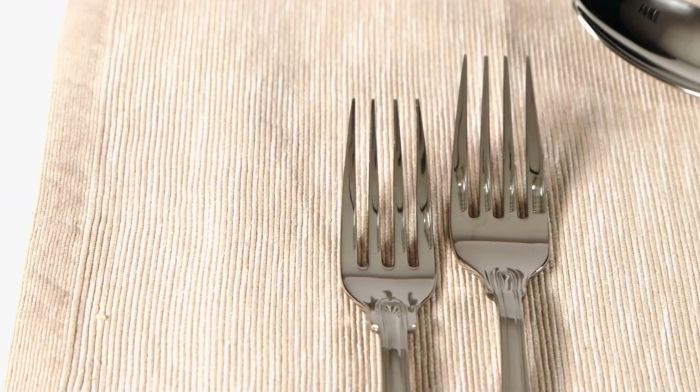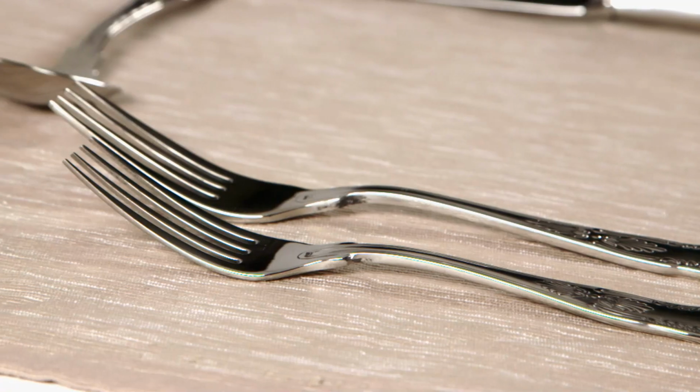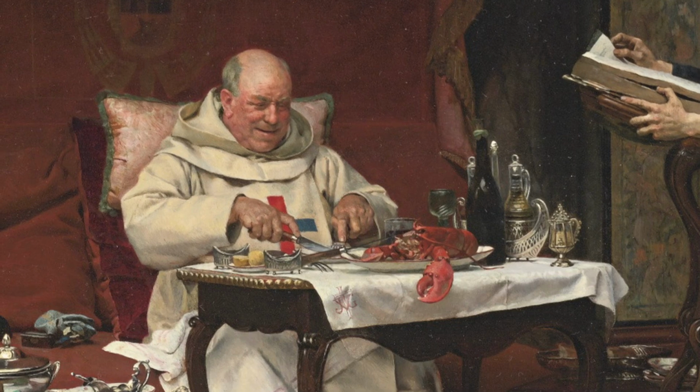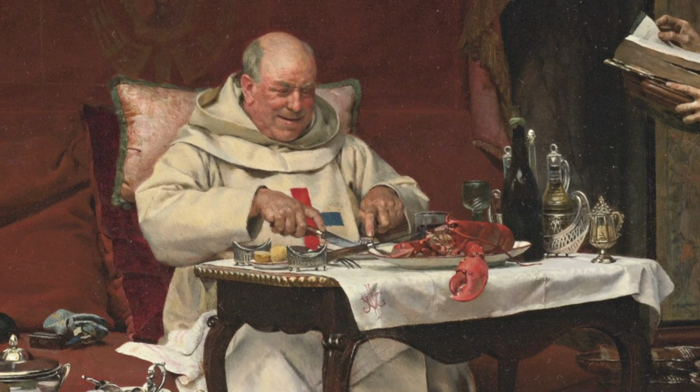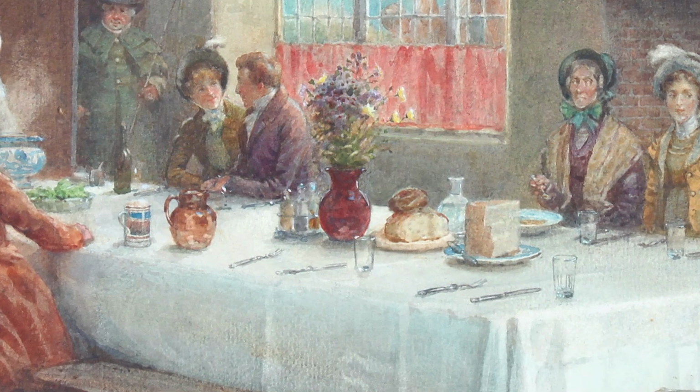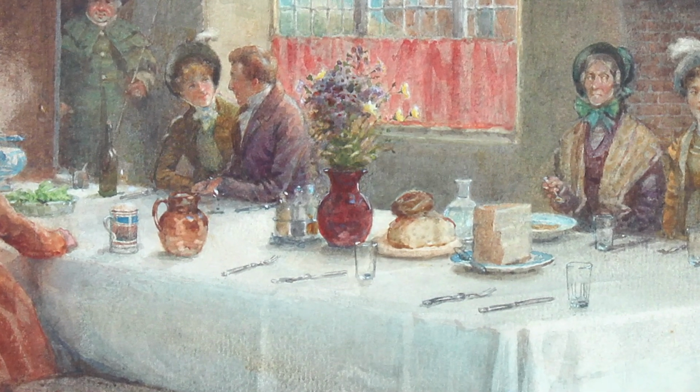The fork, however, didn't make an appearance until much later on. In Northern Europe, the fork was seen as quite effeminate. And it wasn't until about the 18th or 19th century that the British especially started to adopt the fork. And whereas Sheffield was the centre of knife and cutlery production, Birmingham became the centre of flat press metal production, so things like spoons and forks became a lot more popular.